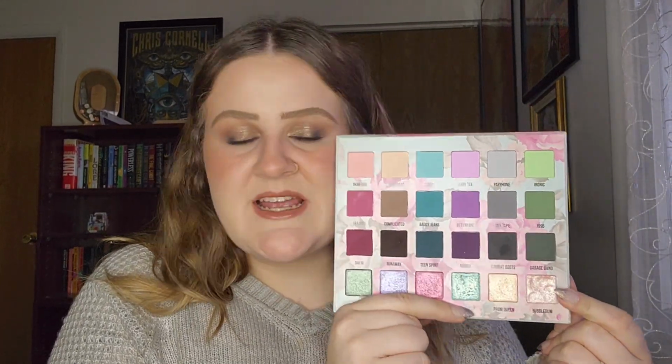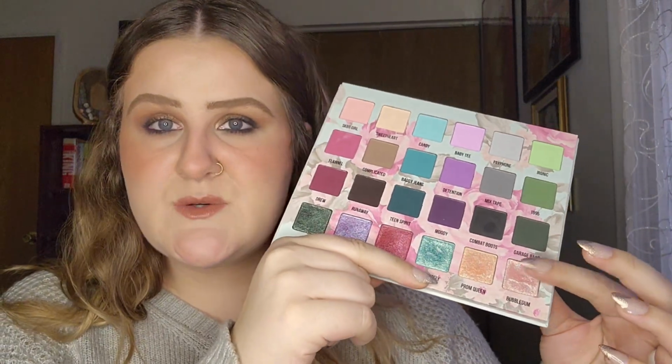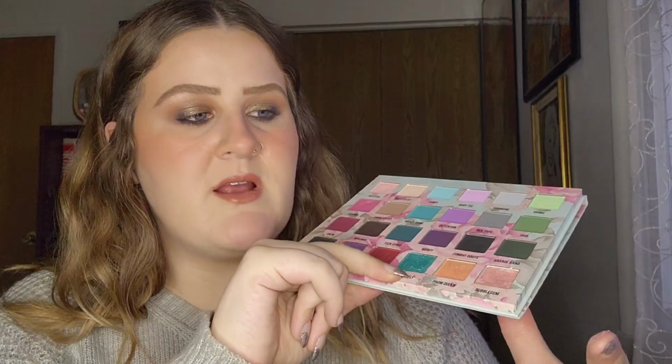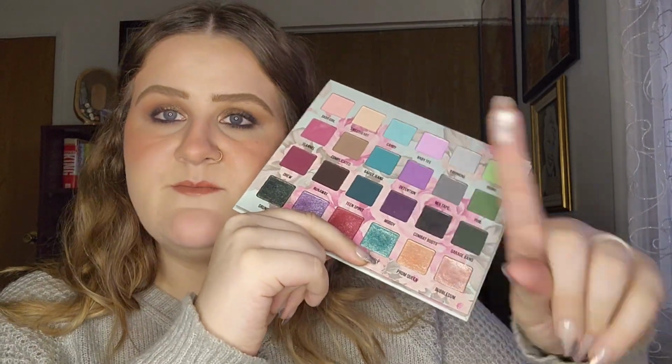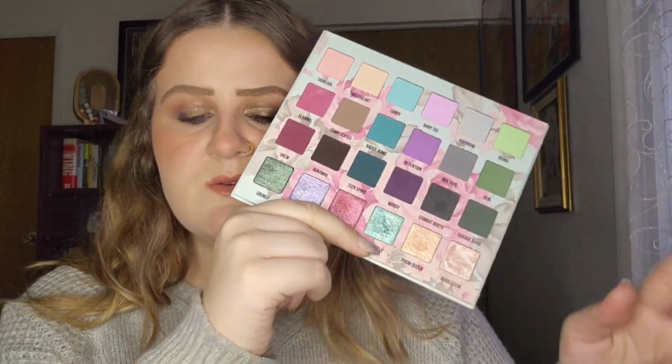I will say that my most used shades in this palette is actually this gray row here. I don't know what it is about it, but I love it. I love it with this shade here called Bubblegum. This shade, I don't know if you can tell the texture in here. These are very wet shadows, almost like a putty. You can even see my fingerprint right there. But look at that. Look at that color payoff. Do you see that? This is phenomenal.